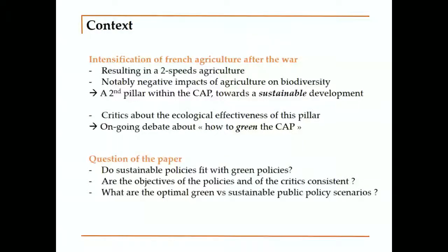Due to the common agricultural policies, we had a two-speed agriculture, with large, quite rich farms, and smaller, poorer farms, and this two-speed agriculture yielded some social issues. In addition to that, we have the classical negative impacts of the intensification of agriculture. So for this reason, a second pillar has been implemented in the common agricultural policies.